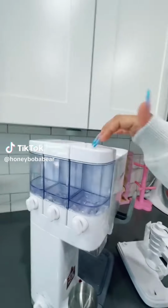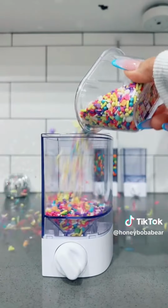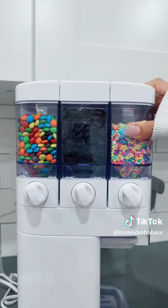I don't know why I bought this, but here we are. I'm actually really excited. Toppings go here. First M&Ms. I was so close. Pringles. Much better. And crushed Oreo. Moving on. Now I'm gonna make the base.